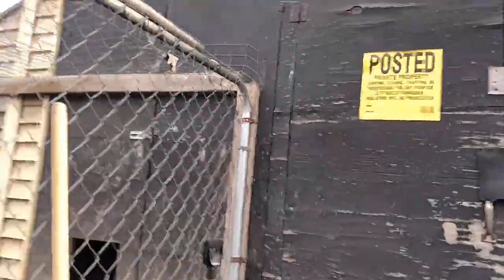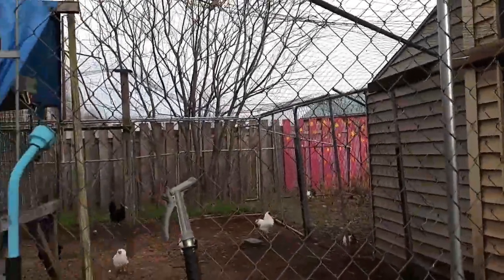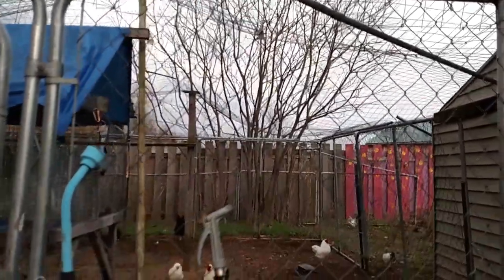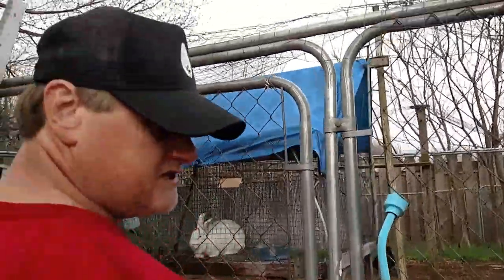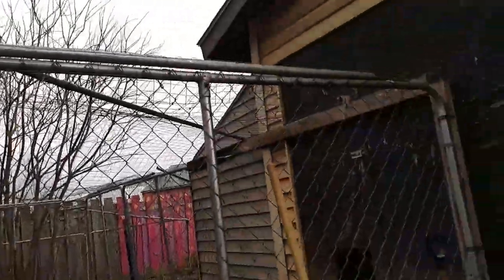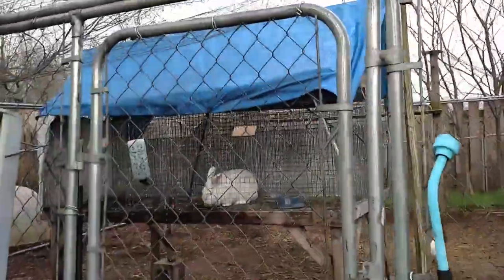Ducks are terrible. Ducks are dirty. I didn't want to get ducks, but Ruthie wanted ducks. I love ducks. So, I'm going to lock you guys in. Oh no, we still got to give Sonny water. Sonny's got to get water, too. I got to do a feed check, but see how they love their treats.